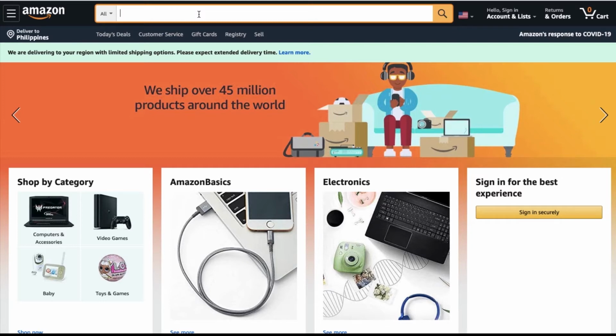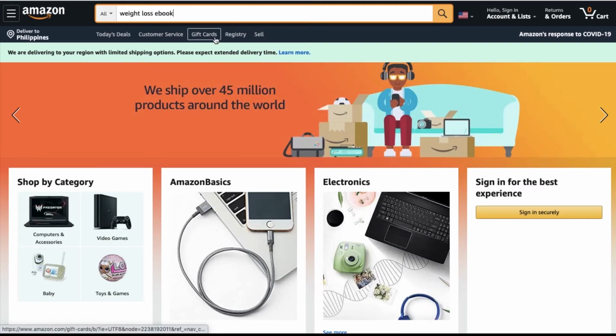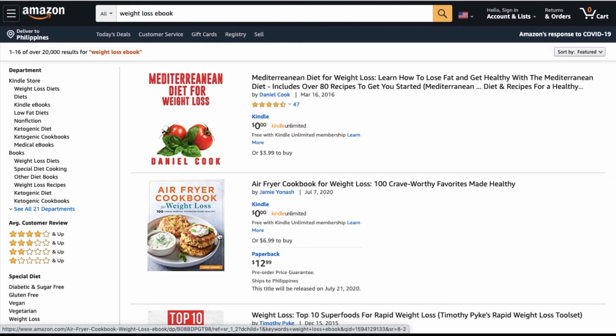So here's what I mean. So it's a weight loss ebook, right? So you can just search weight loss ebook. Alright. So, there are several weight loss ebooks here na lumabas based on after I search.